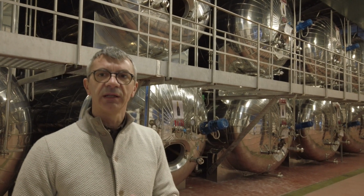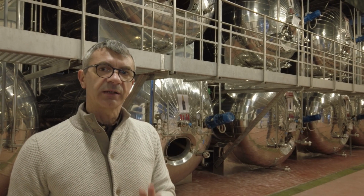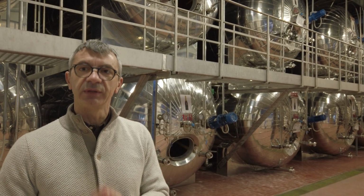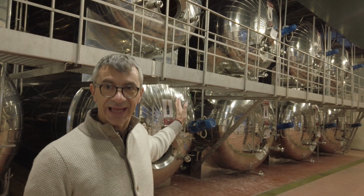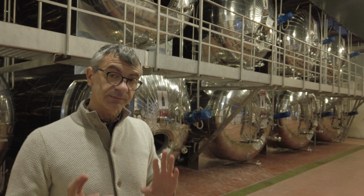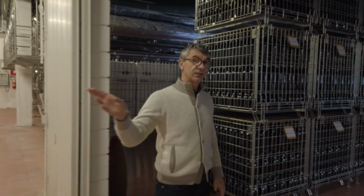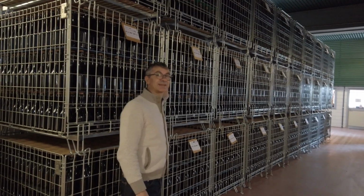Ribolla Gialla is the most ancient grape that's been grown here in Friuli, and my father was the very first one to make sparkling wine out of this grape. It's a unique sparkling wine made with a unique method, because the second fermentation takes place in these tanks, like Prosecco, but with the timing of a champagne, because it took about 5 years for us to make this very special bubble. After the second fermentation that takes place here for at least 30 months, then we let the bottles, the wine, settle down here for at least 6 months in order to get ready and ripe for the market.